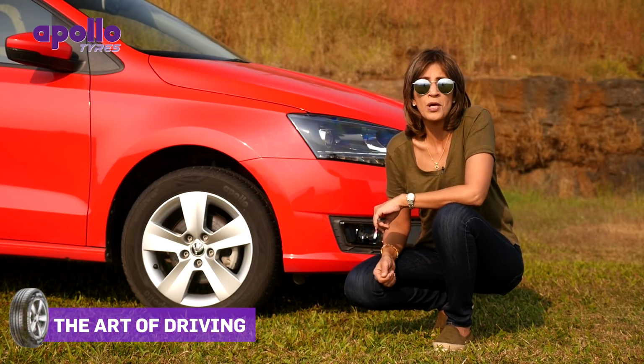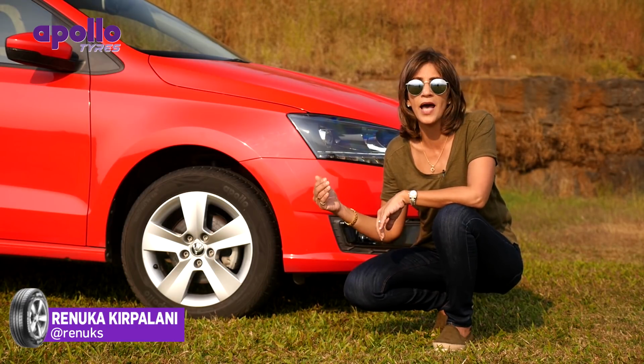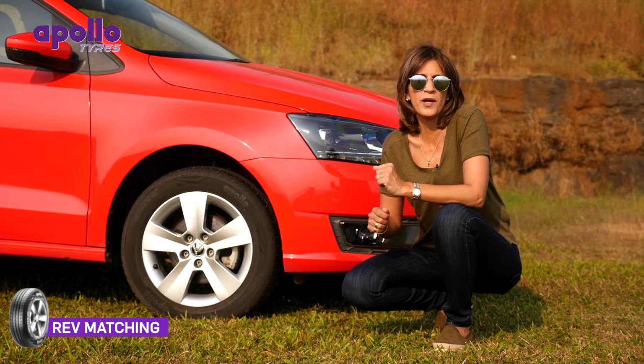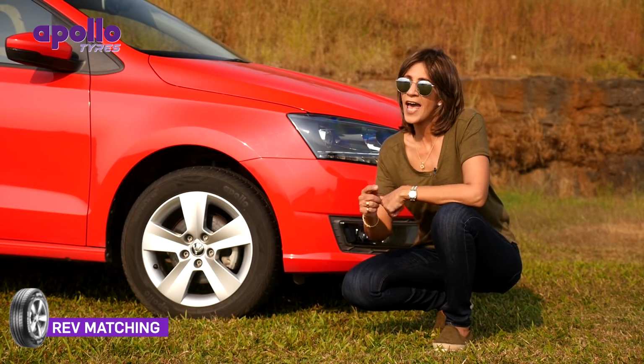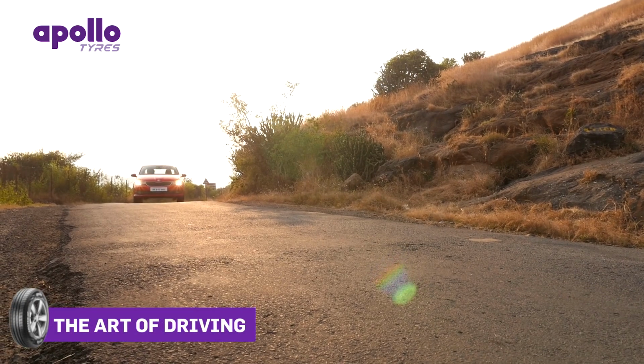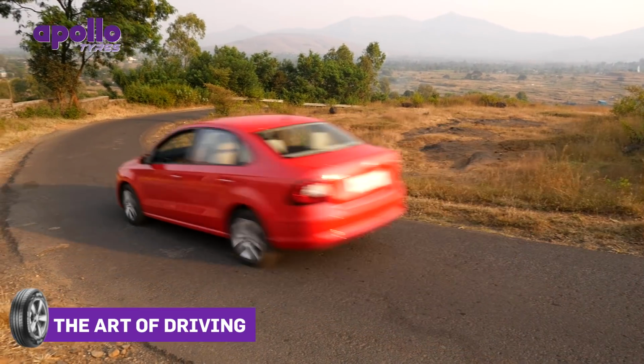In our last episode, we spoke of the gearbox and how it helps you maintain the balance between engine speed and wheel speed, and the need to rev match. Well, in this episode, we're going to teach you how to rev match and the benefits of it. Let's begin by making you understand why it's needed.